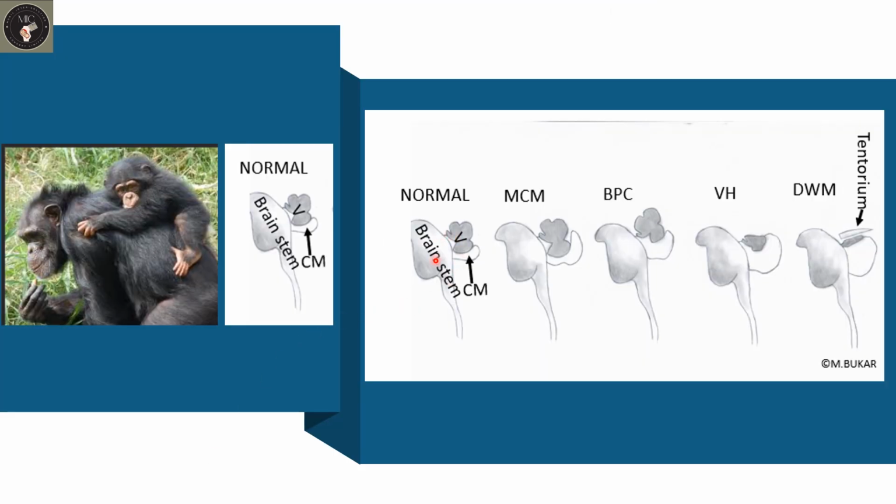This is a normal relationship between the vermis and the brain stem. This is the relationship in megacisterna magna, in persistent Blake's pouch cyst, in vermian hypoplasia, and in Dandy-Walker malformation.